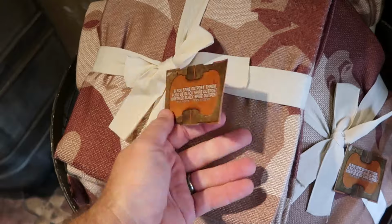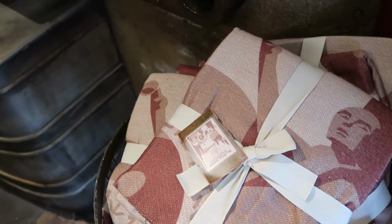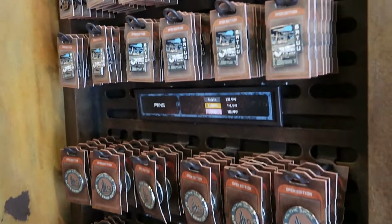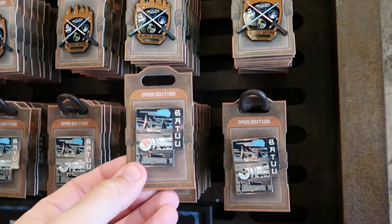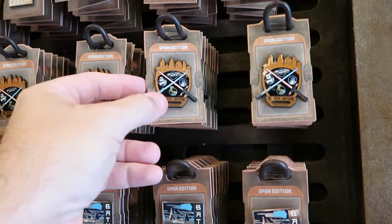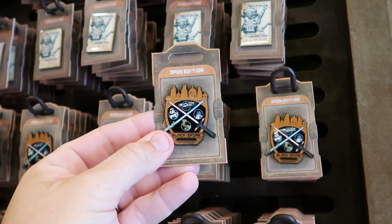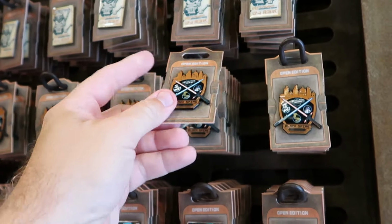These are, let's see here, 70 inches by 52, so definitely oversized. Super soft material. Those are $85 a piece. And you definitely have to check out some of the different pins that they sell here. This is the Batuu Open Edition one with the Millennium Falcon. That one is $12. They do have the Black Spire Outpost again with the Millennium Falcon. The dueling lightsabers, $12 for that.